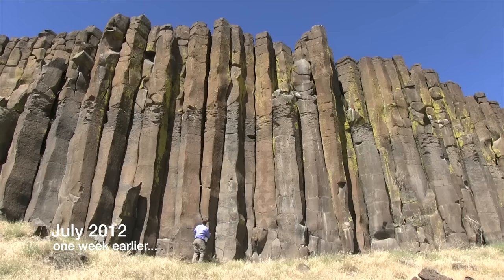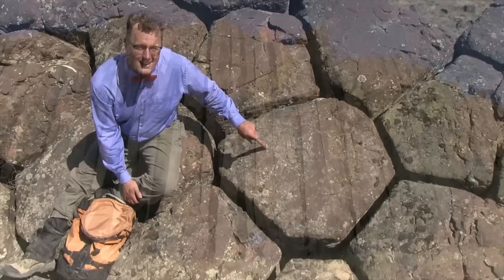Basalt lava with 50 foot cracks. First day of filming our geology videos? Had a little problem. Top of a column, top of a column.